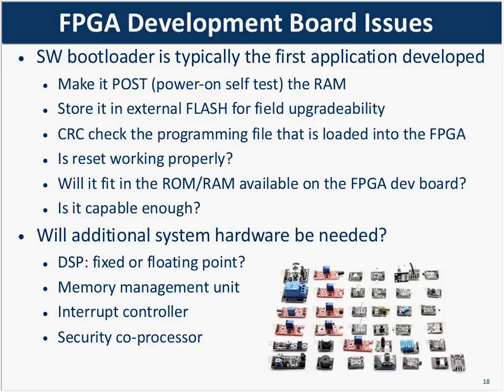The first thing you want to do is have it do a power on self-test of the RAM and make sure that the design is going to function. It's not going to if the RAM is bad. You might want to store it in an external flash for easy upgradability, partly so that when you do your FPGA spin, you don't have to reload the ROM internal to the FPGA. You can load it from something external that might cut down the amount of time in spinning the FPGA design.